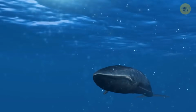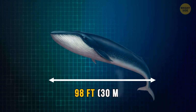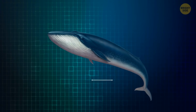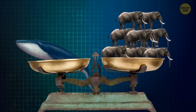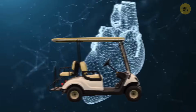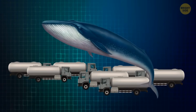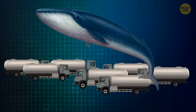The largest living animal on Earth is the blue whale. The average grown-up animal reaches up to 98 feet in length and weighs like 33 elephants. The blue whale's heart can be compared to a small golf cart, and the volume of this magnificent creature is almost the same as the volume of 7 fuel trucks.